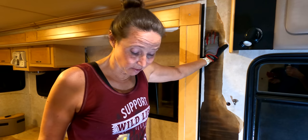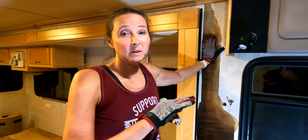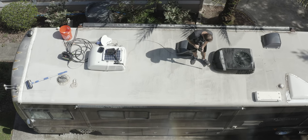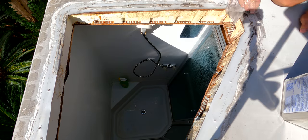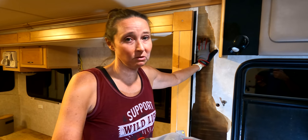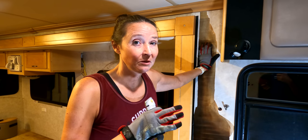Now, probably a month ago, knowing that we were going to do some reno, Ben went up on the roof and resealed everything. We knew we had a skylight leaking in the bathroom, so he resealed that, and he went over the whole roof to make sure everything looked good and sealed up. And so we know that we did that.